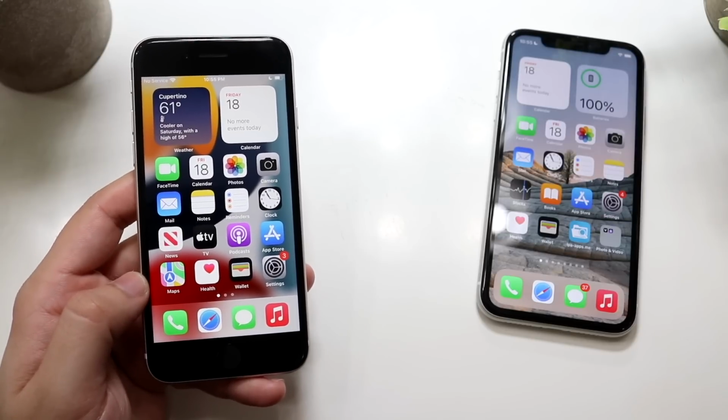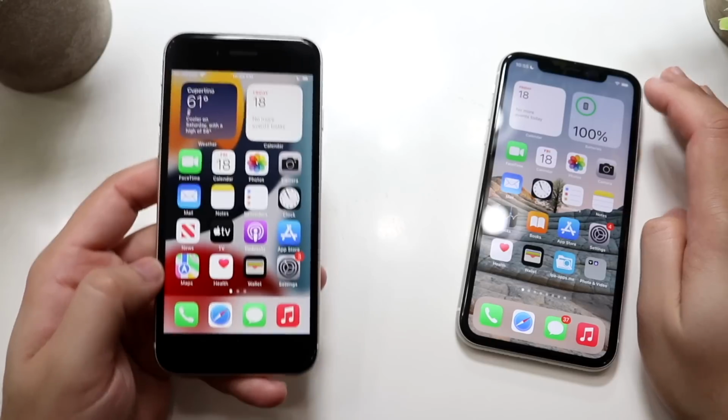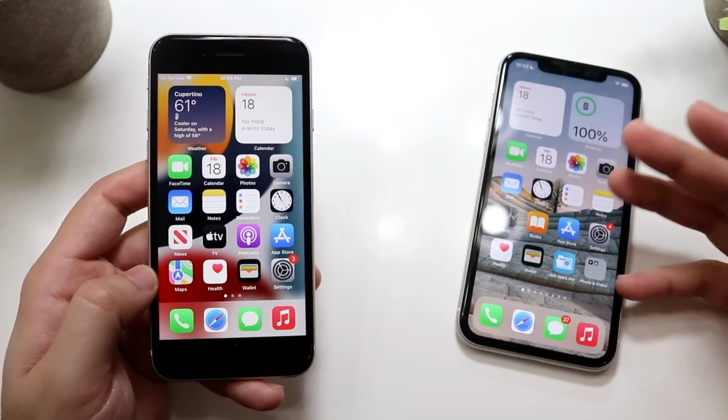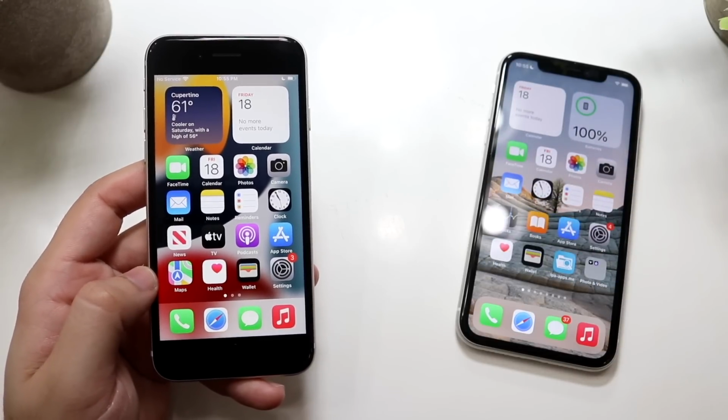You're going to be getting a longer lasting phone on the iPhone SE 3 than on the iPhone 11. Is that a big deal? It's going to be a couple of years, maybe like a year or two. I would definitely not say more than 3 years. It's pretty much going to be capped at like 2 years, I would say, difference between these.